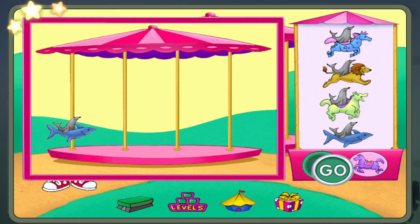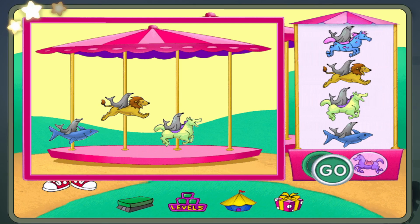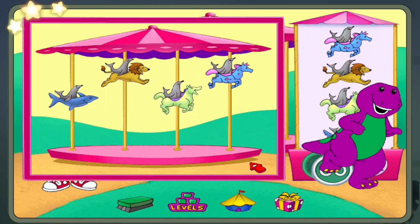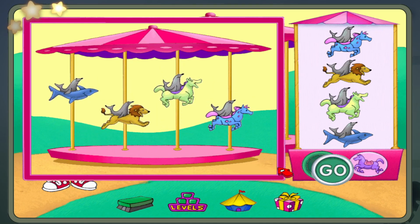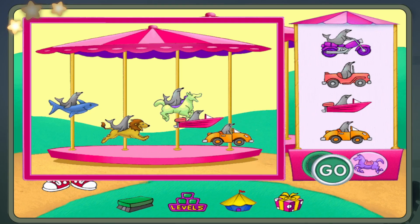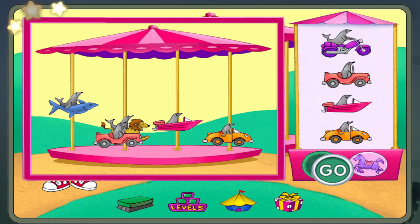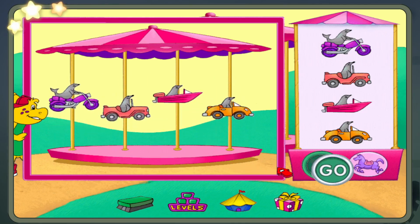A shark. A lion. A horse. That's a funny carousel. A horse. I like your carousel. A car. A boat. You're doing a stupendous job. A jeep. A motorcycle. Wow, what a great carousel.